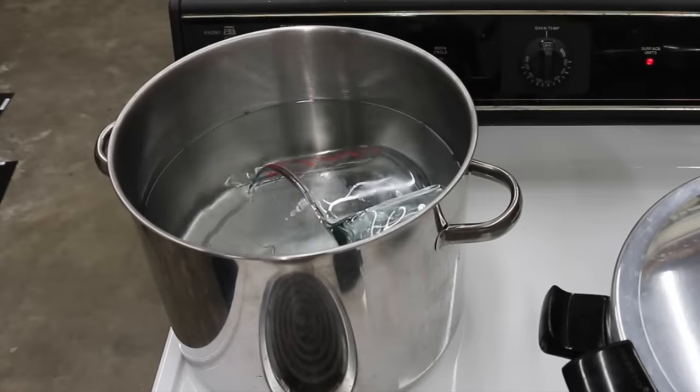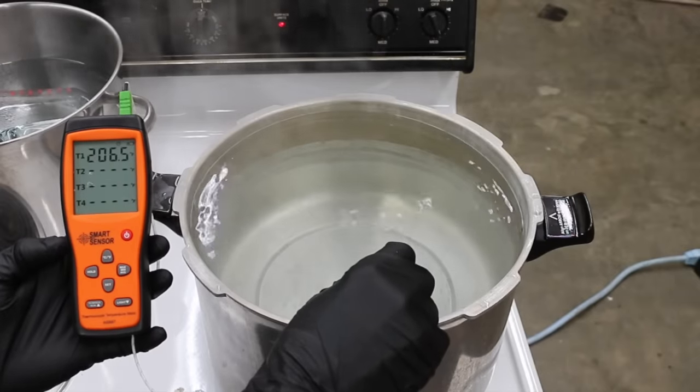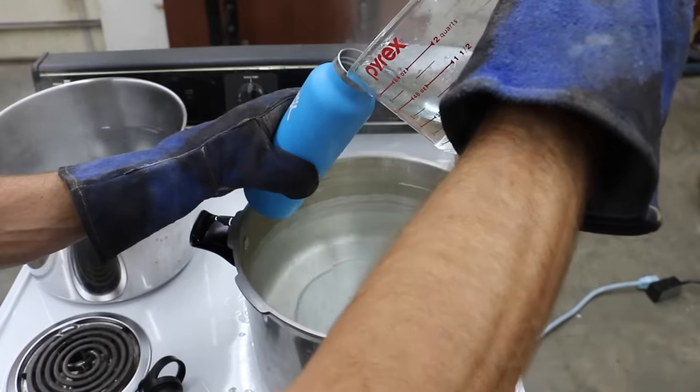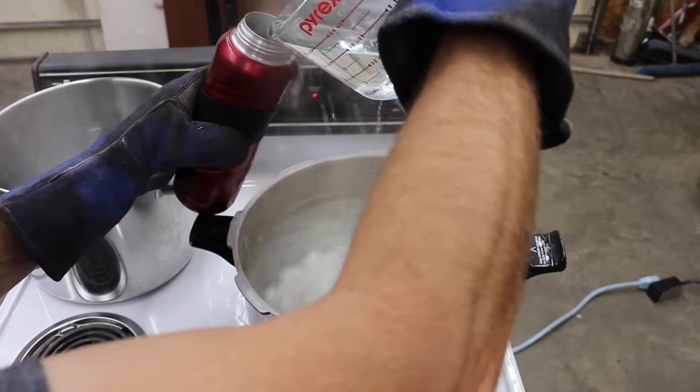I preheated the Pyrex container that we'll be using to fill each of the containers. Also, the water is at 207 degrees Fahrenheit. All the containers have been empty and sitting for 24 hours to make sure that the inner part of the thermoses are right at ambient temperature. Sometimes I'm in a hurry and I just don't have time to preheat the thermos.